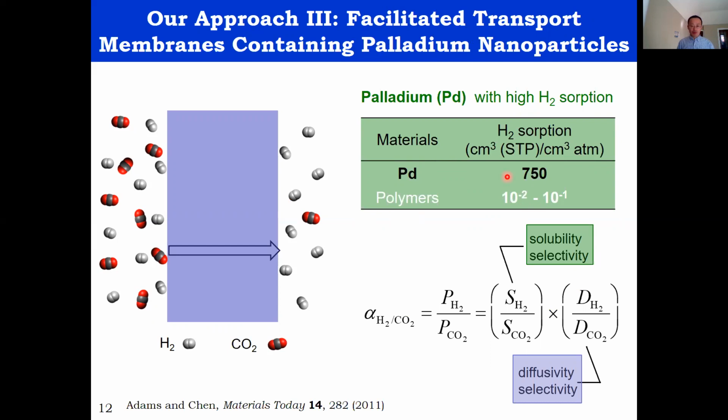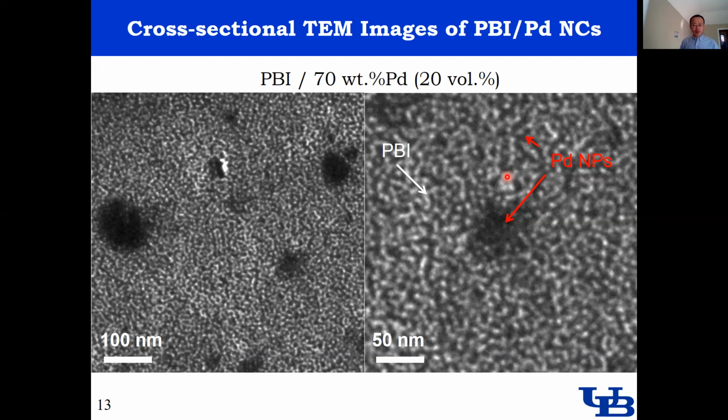So our idea is very simple. Can we introduce palladium nanoparticles inside the PBI? And if we could have sufficiently high content of particles, the hydrogen may be able to hop between these particles and we could achieve facilitated transport of hydrogen. So we prepare nanoparticles between 3 to 5 nanometers, and then we could disperse them in the polymer.